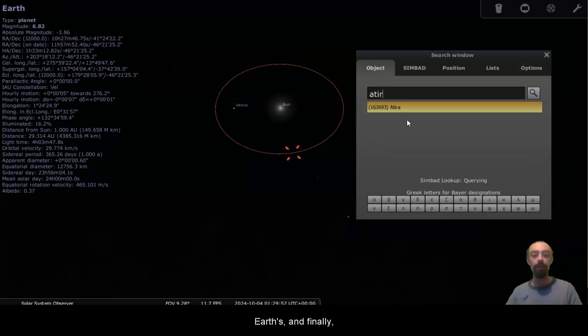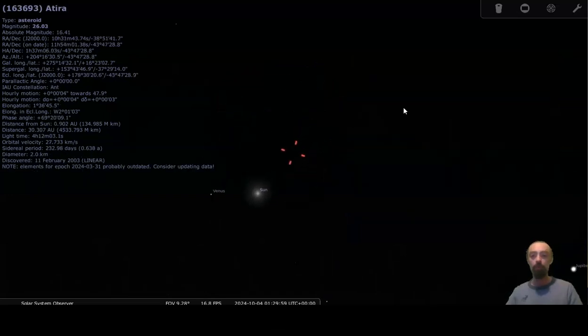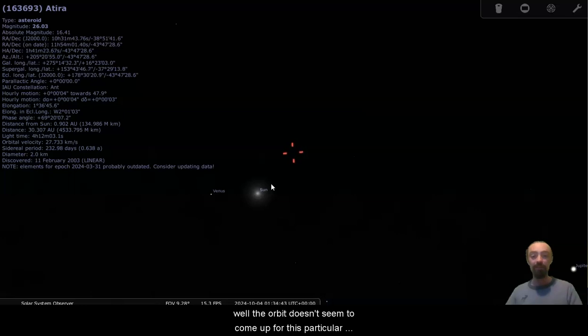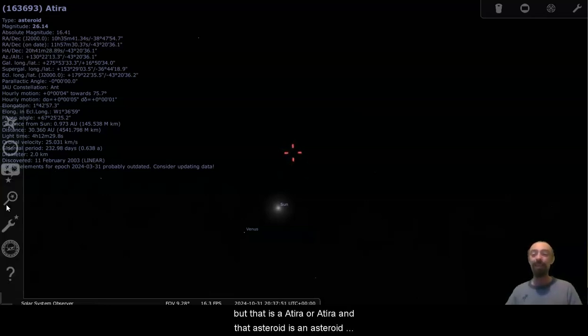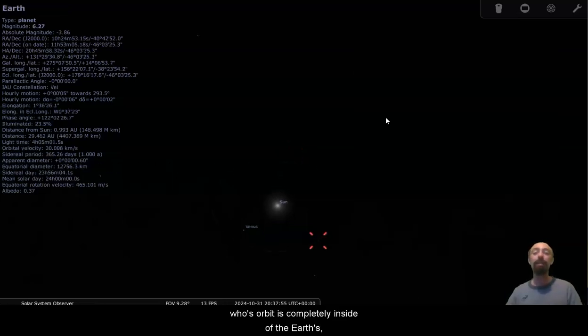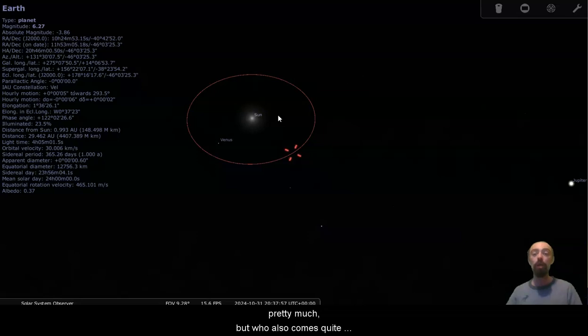And finally, well, the orbit doesn't seem to come up for this particular one, even though it's definitely moving around the sun. But that is Atira, and that asteroid is an asteroid whose orbit is completely inside the Earth's, pretty much, but who also comes quite close to the Earth.